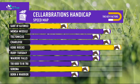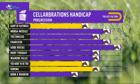There's a few that stalk the pace. Kobe Rocks, box seats, kicks up the inside. Serena as well, and Saint of Catawitz gets a good map spot. Okay, well, a little bit of gold finally there for the favourite, but nowhere near the rest of the field here. Kobe Rocks out on top here, but a few others with a little bit of gold.